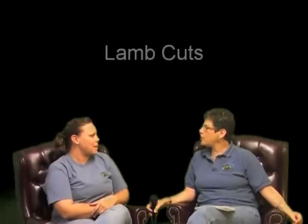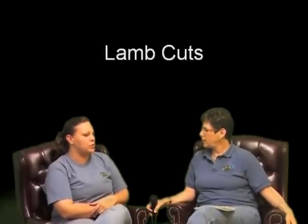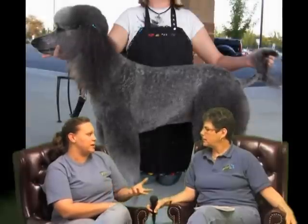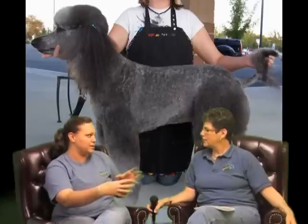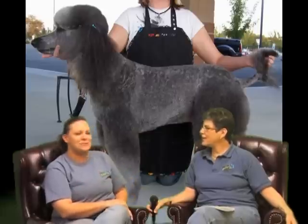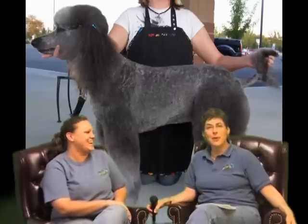All right, so let's go to another type, a lamb cut. Lamb's a very cute cut. It works really well if your dog has really skinny legs. I have a wire fox terrier, Otto. He has kind of a little bit of a football body and toothpick legs, so he doesn't look so good when he's all shaved down. It makes him look like he's walking on toothpicks.